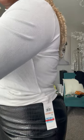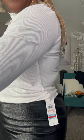I love how shiny the skirt is. I don't know, y'all, the sun is creeping in. Let me see if I can turn this up just a little bit. See if that helps. Turn the ring light up. Did that help a little bit? But anyway, so yeah, this will be the first look.